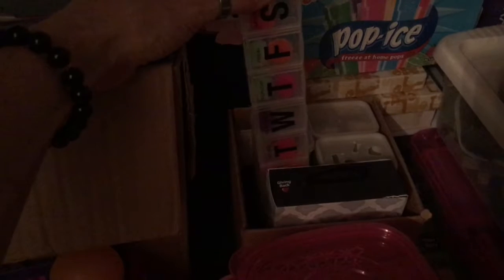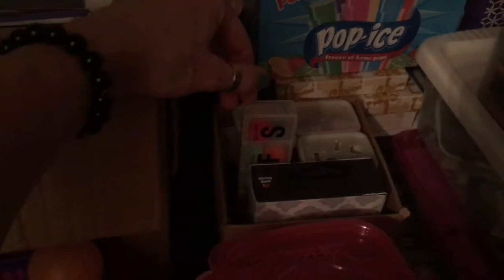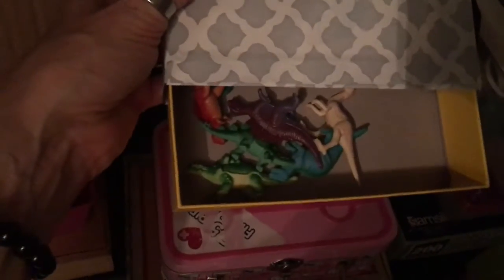She has loved this, just putting them in and out and throwing them all over and finding them all, whatever. There's just little plastic animals in here. It just pulls out. And I change, whoops, excuse me, I change the animals in there once in a while. There's dinosaurs right now.